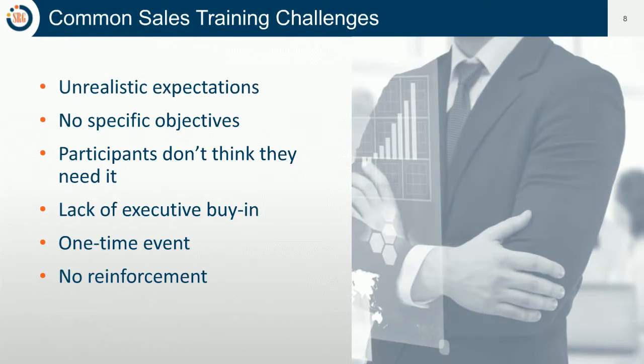As I mentioned before, a lot of training is one-time events without reinforcement. To be effective, we really want to think about training that's programmatic in nature, and I'll talk more about this in a few minutes, but really is well thought through in terms of what's going to happen before the training occurs, what's going to happen during the training, and what kind of reinforcement is going to happen to support the training. So you really see both skills application and ongoing skills adoption as a result of the training investment.